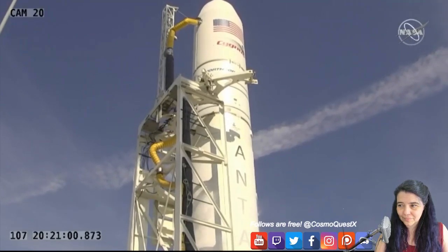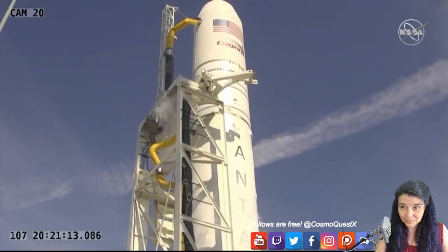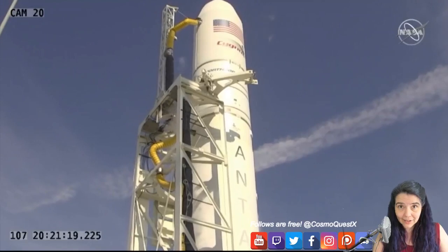At 22 seconds before launch, you will see the transporter erector launcher retract from the vehicle. That's that sort of scaffolding you're seeing in this view of the launch vehicle out at Pad 0A at the Mid-Atlantic Regional Spaceport. Mid-Atlantic means you can see it from Washington, D.C.